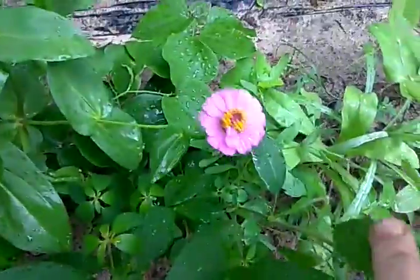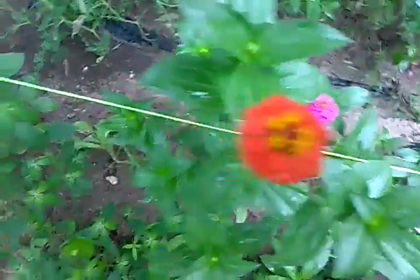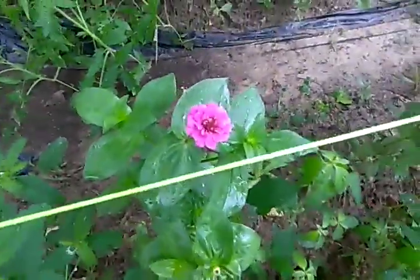I was very surprised to see all my flowers coming in nice and pretty, and this one, I love this one. It's orange. The rest of them are purple and pink, but this one's orange.